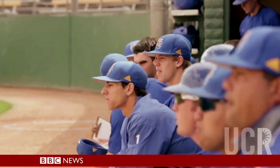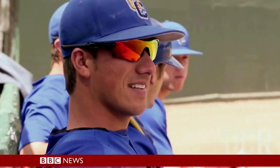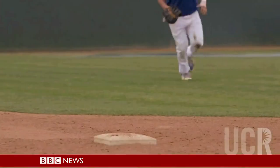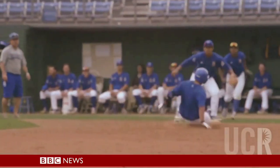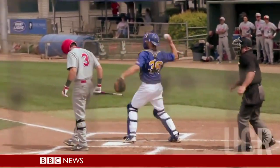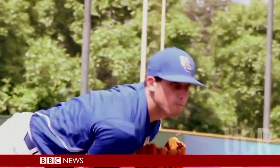The distance at which they could see clearly was lengthened by an average of 31% after using it. 7 of the players achieved a remarkable 20/7.5 vision, meaning they could see at 20 feet what someone with normal eyesight can see at 7.5.